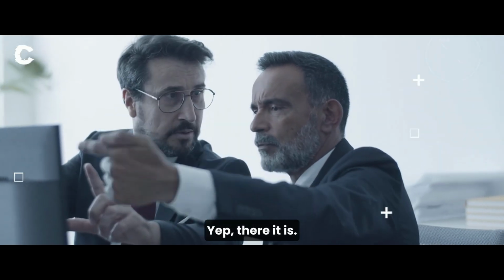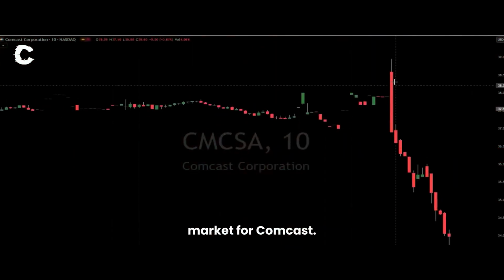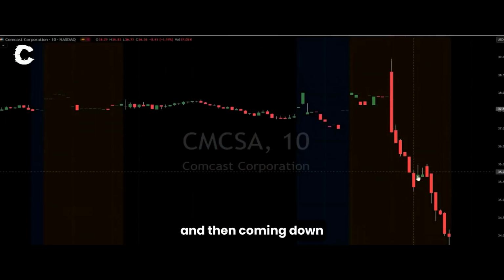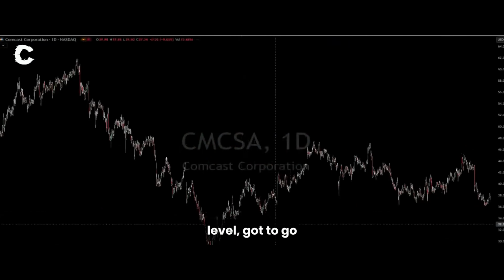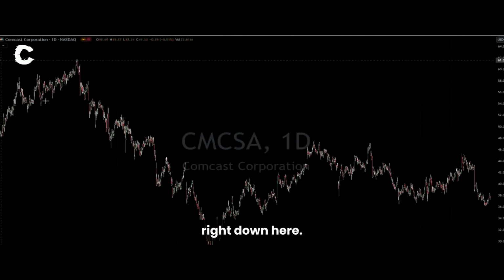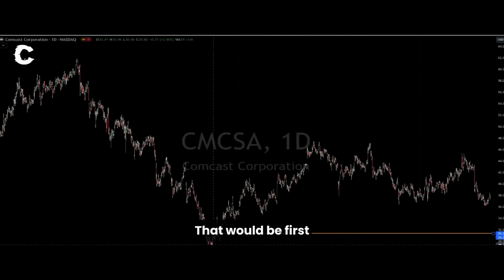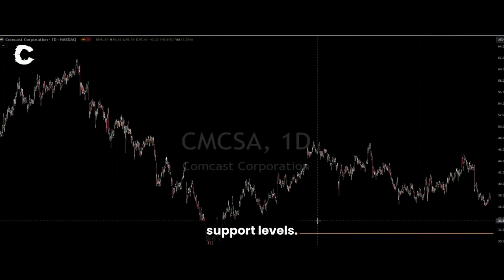That chart, yep, there it is. Beautiful. Look at this drop on Comcast. Wow, that's a big drop here in the pre-market for Comcast. Comcast initially opened higher pre-market, and then came down on earnings. If we flip over to our daily chart on Comcast, the first technical level, we've got to go quite a bit lower. There's a gap fill around 31.30 right down here. 31.30, let's draw a trend line there. That would be first, and then the double bottom here at 28.50. Those would be the two key technical support levels, at least the ones I have.